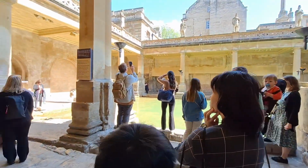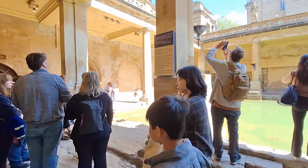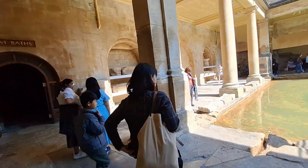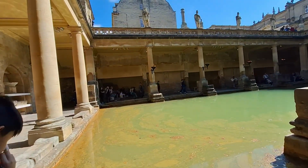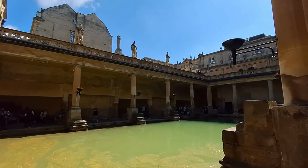Okay, it's time to go to the Great Bath. Wow, it's so massive! This steaming pool is 1.6 meters deep and filled with hot spa water. I really wonder how it would feel to bathe here.